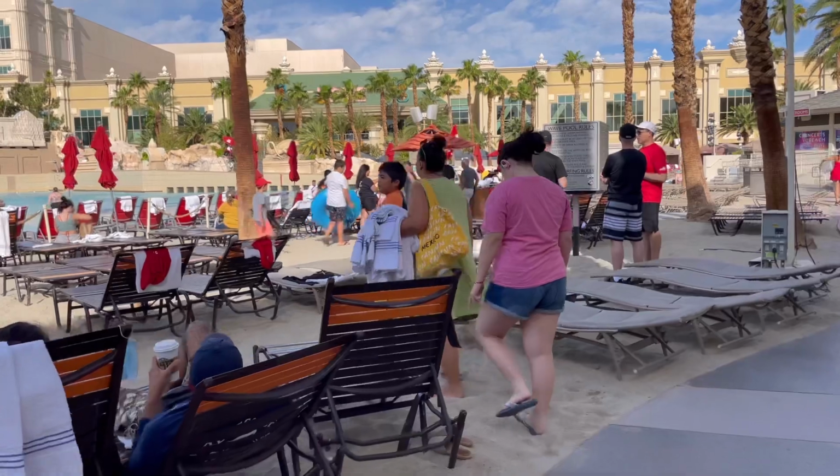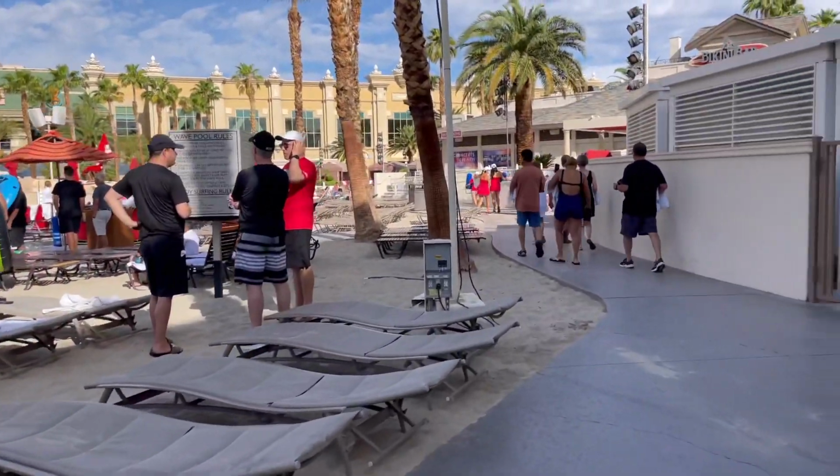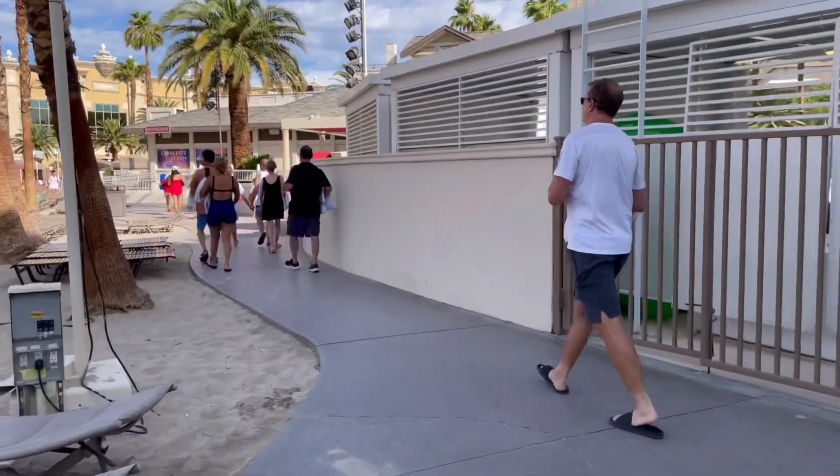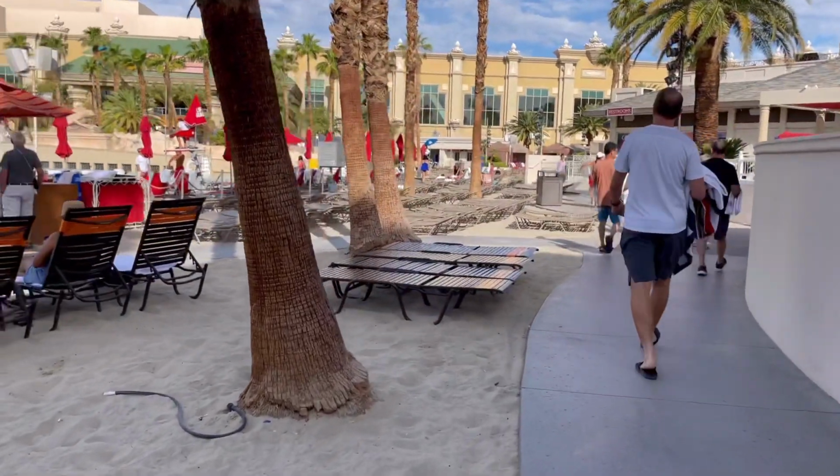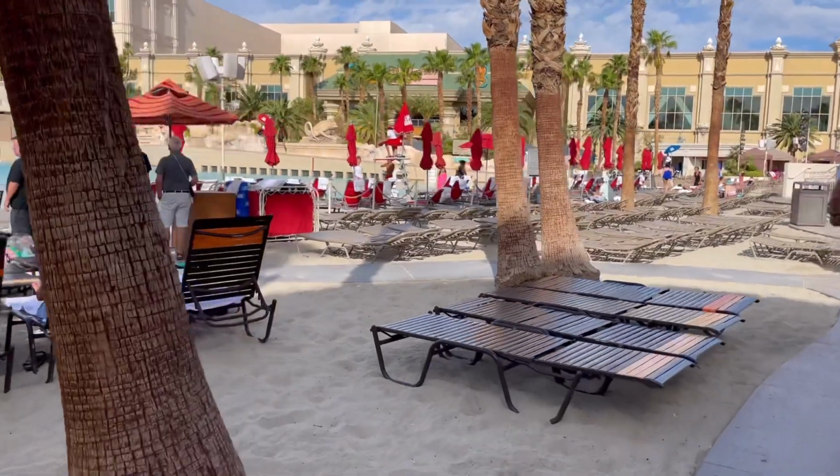This is probably now about 8:15, and you can see how the place is already starting to get busy. Not busy. It gets much busier later. But if you could get there in the morning, I highly recommend it. It's just really, really pretty.